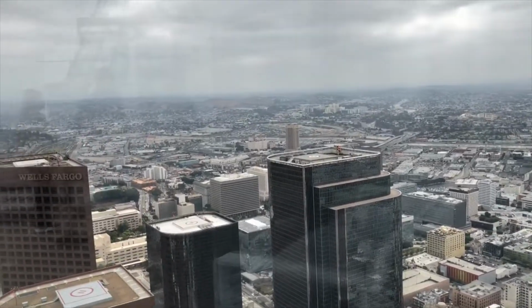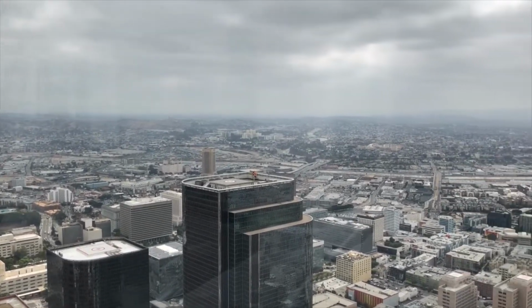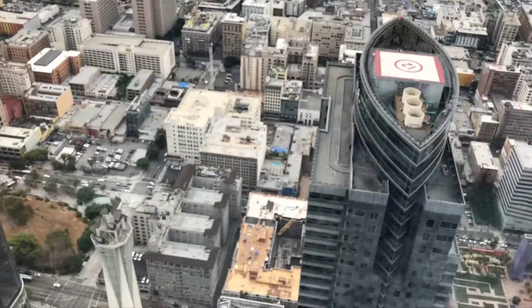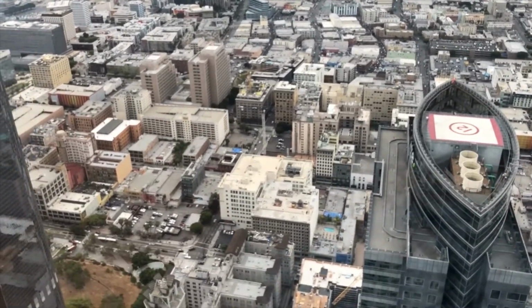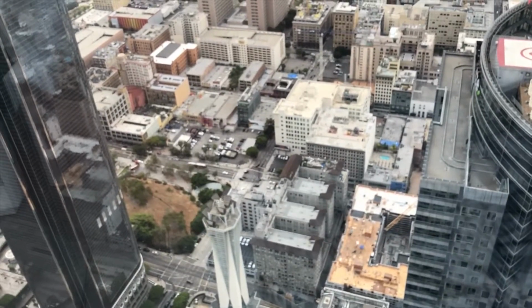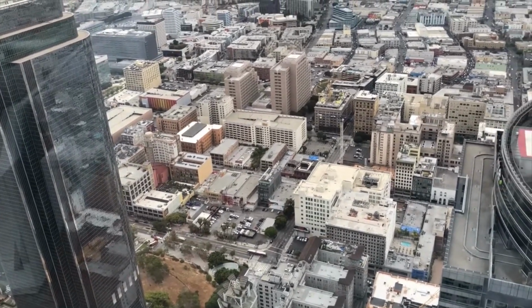It's the Wells Fargo building and some other construction they have going on. Yeah, it's really cool perspective. I always enjoy being up high, like looking down on stuff. See, like there's the trolley and the Grand Central Market. Yeah, that's right. That's the market down there. That was Pershing Square.